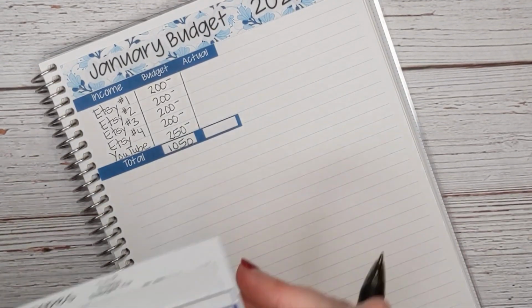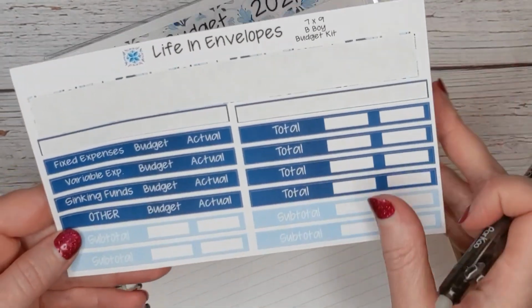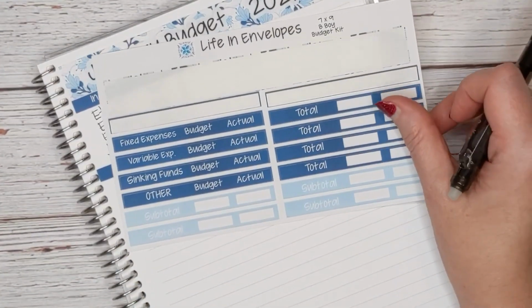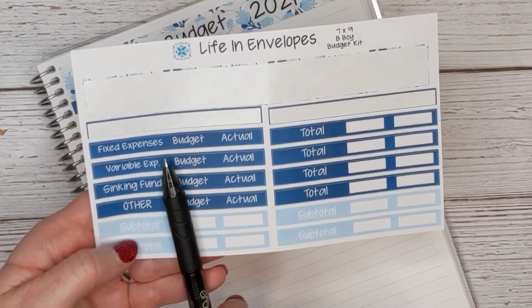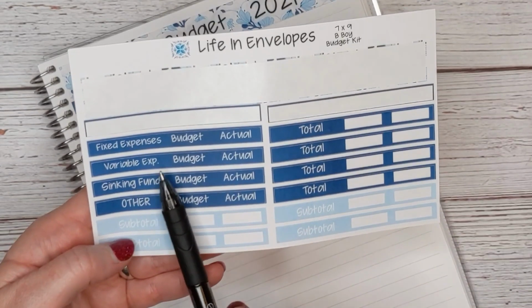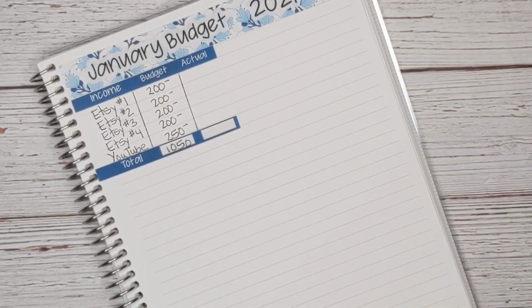Okay. So my next stickers, I have fixed expenses and variable expenses. Let me think for a second. Okay, I don't actually have any fixed expenses for my business currently, so I'm just going to use the variable expenses and the sinking funds. So let's get that set up now.